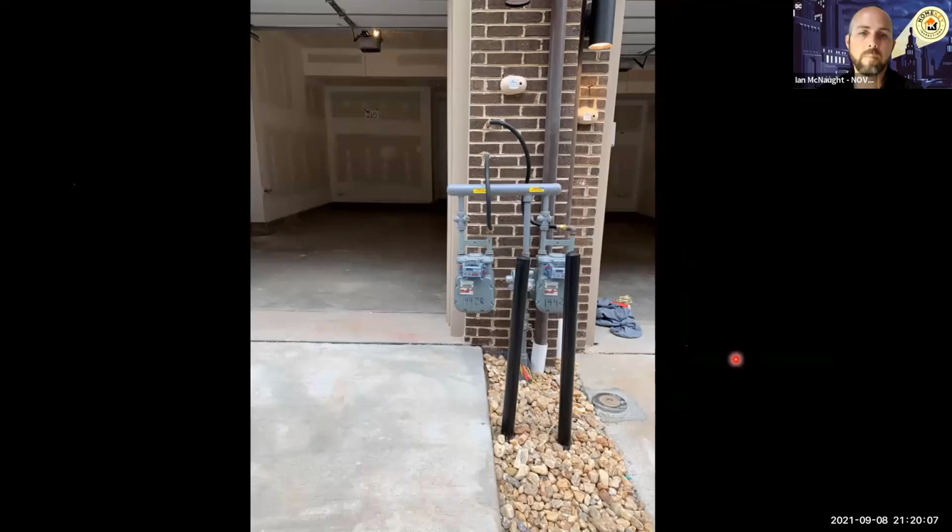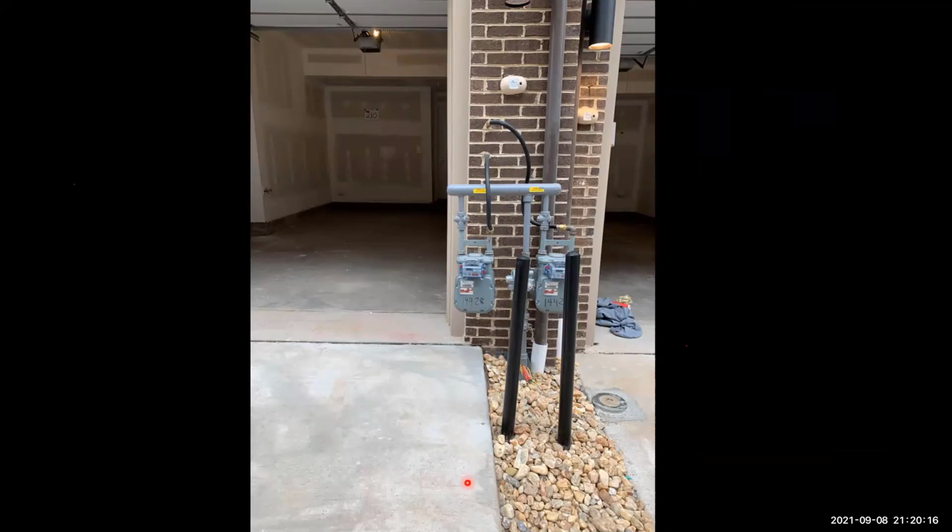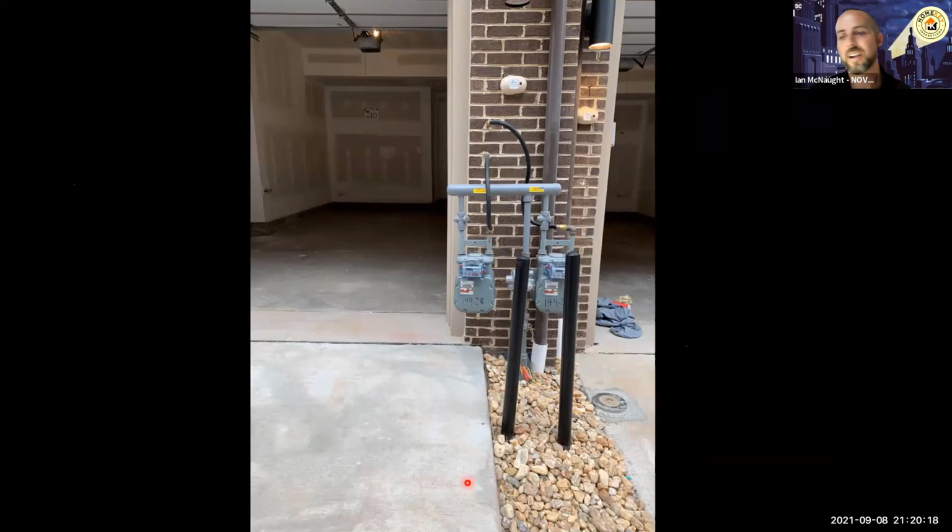Okay, this was a pre-settlement. Just, by the way, anyone know what this pipe here is called? Bollard. Great job, Sean. Good job, everybody.